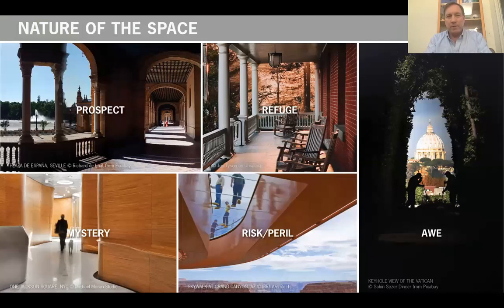And then the three-dimensional experiences. Prospect, an unimpeded view through space, is really important for senses of wayfinding, safety, and intrigue. Refuge, where my back is protected and I have a canopy overhead where I can withdraw. And if I then have a view from that refuge space to prospect, now I have prospect and refuge. Mystery, where I just feel compelled to go explore around that corner.